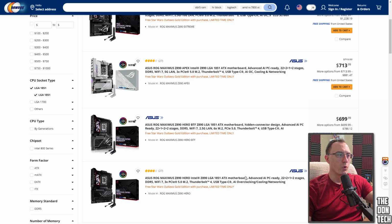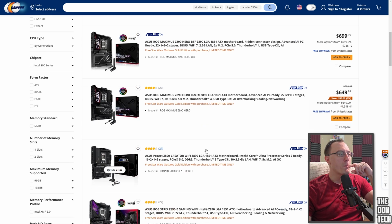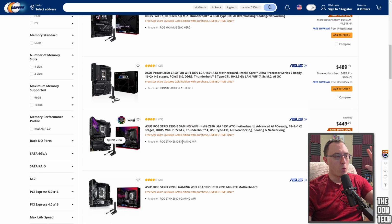Now, the nice thing about all of these boards is they all are going to be supporting DDR5 and the latest Wi-Fi 7 standard. I don't connect Wi-Fi, so that doesn't really mean too much to me. I think these are going to have 5 gig or 2.5 gig Ethernet, which is fine. I'm not even at a gig yet, so it still doesn't matter. And I don't do a lot of LAN transfers itself, so that won't be a big deal. Most of the time, you're just going for quality, reliability, and then some features.